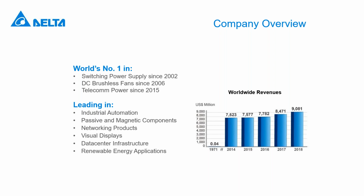On the right side there, you can see our worldwide revenues. In 2019, we were a little over 10 billion globally. About half of that, about 5 billion, is in the U.S. Our major partners and major revenue streams in the U.S. was in our data center infrastructure and telecom businesses. We provide data center power for companies like Google, Facebook, Amazon, AWS. So Delta is relied upon by these global tech companies as a critical infrastructure partner.